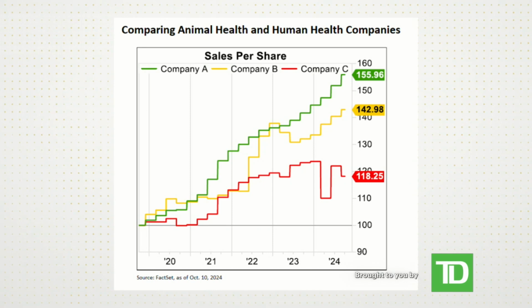Yeah, so we've got three lines on the chart, the green, yellow, red. This is sales per share. What you've got is one animal health company, which is the largest animal health pharmaceutical in the world. That's Zoetis, US-based. And the other two lines are the largest non-obesity human pharmaceutical companies in the world. That's Merck and Johnson & Johnson. So first one, sales per share, you've got green outpacing the yellow, outpacing the red. It is an animal health segment, so if you guessed green is Zoetis, you'd be correct.